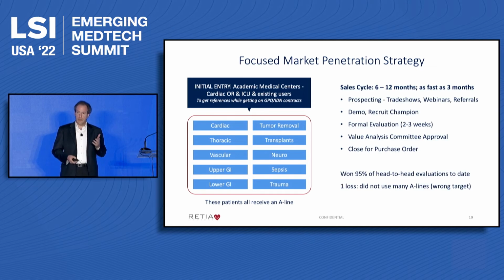And so far, you know, sales cycle, despite COVID and everything, if they have budget, it's 6 to 12 months. NIH was one case, 3 months. We've won 95% of our evaluations. The one loss was they weren't using enough A-lines, right? So it was the wrong target.